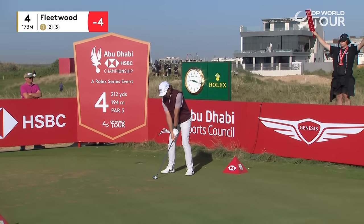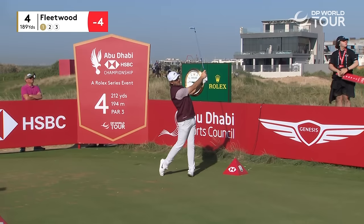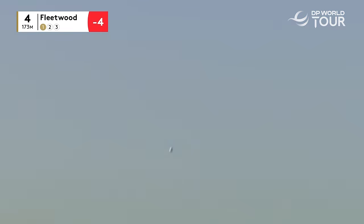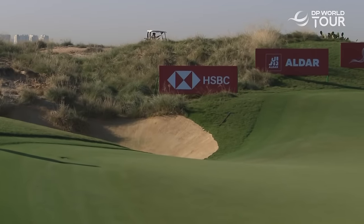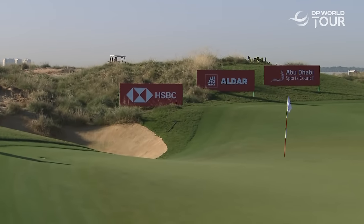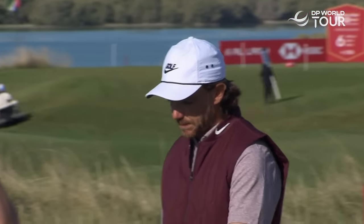Just a stretch for the eight, this for Fleetwood, I think, into this little bit of breeze. Lovely swing, just hear him saying, hold your line, touch left maybe. Oh, touch right. Carried it too far. It should be in the bunker. Yeah, I think it is. In that bunker, that's going to be difficult.